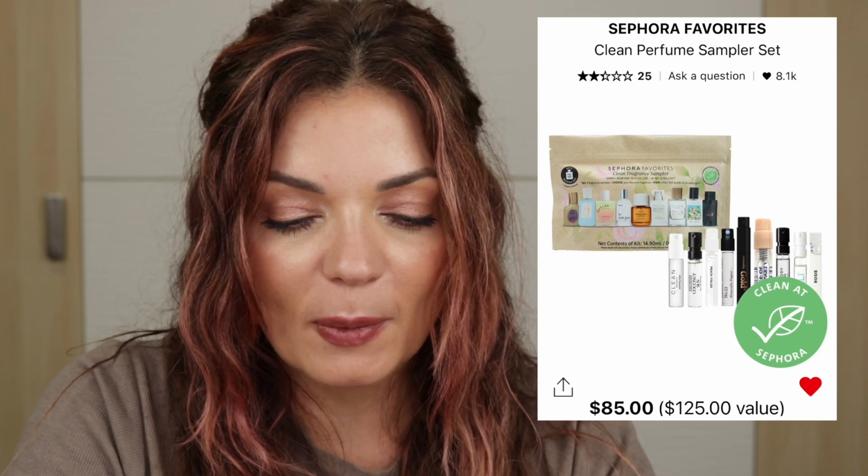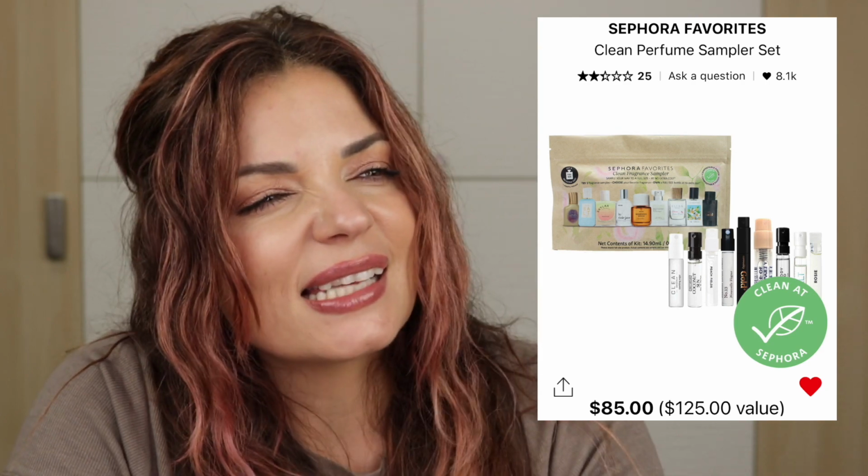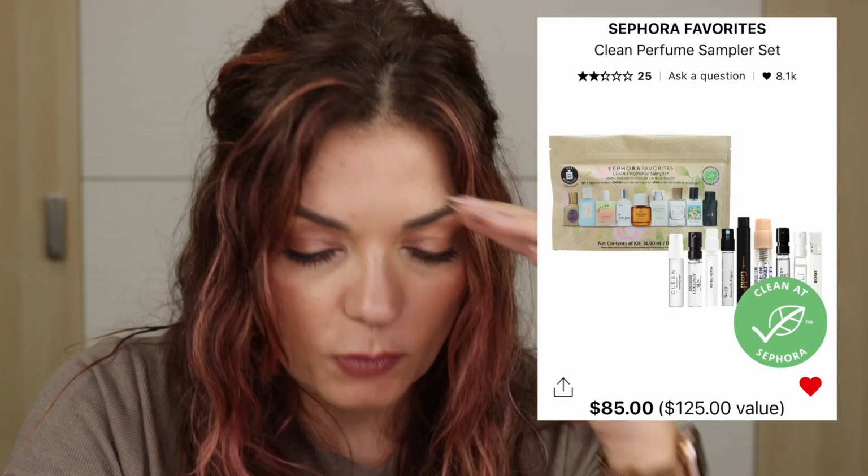So Clean Reserve Sparkling Sugar. I will say that this is a good deal if you like this set. The clean fragrances I think are around 110, so that's going to be a really good deal. It's a nice scent. It's not one that to me is overly unique, but if you're buying this as a gift, it's one of those safe scents, you know?